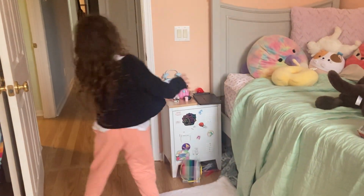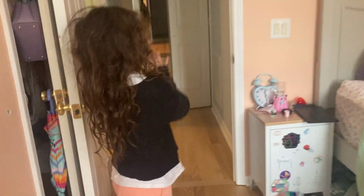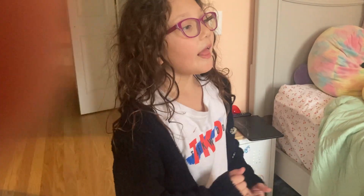The room is that little closet, and right after that is where my dad is. So I gotta be really quiet. It's very quiet.